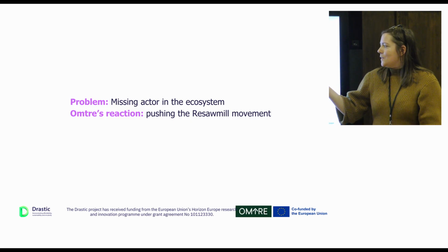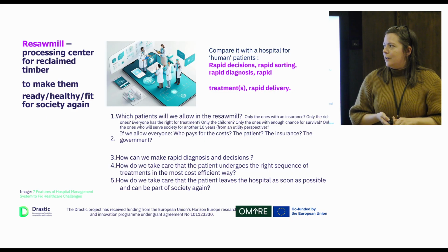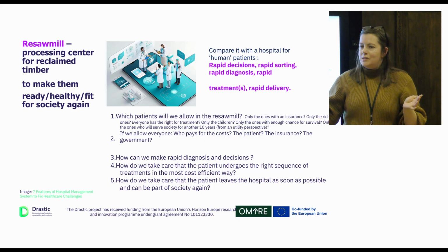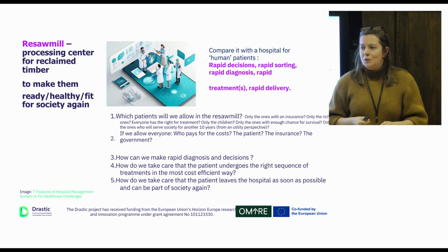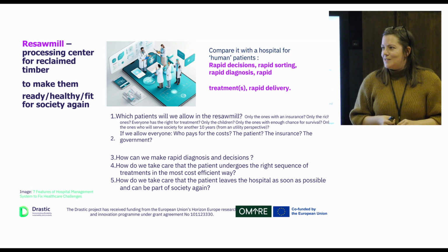So in OMTRE, we're really interested in this kind of resound mill, which is a processing center for reclaimed timber. And I always compare it to a hospital. When you enter a hospital, you're a young patient. I actually always wanted to be a doctor, but now I'm a doctor for trees.